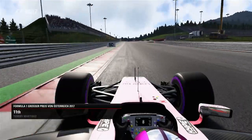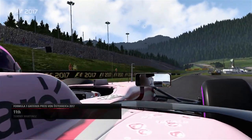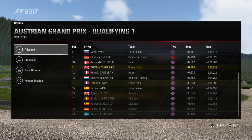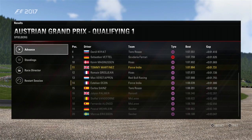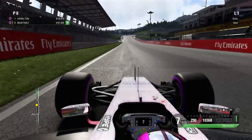And that was a successful Q1 session, and leaving it late was definitely a good theory, and it worked out and paid off for Q1 there. So as you can see, we're going to qualify in 11th place ahead of Esteban Ocon there, with a pretty good lap time of a 1:07.8 from what I can see on my little screen. So not too bad there, just over a second off the pace from the leaders, so not too bad for Q1 there.